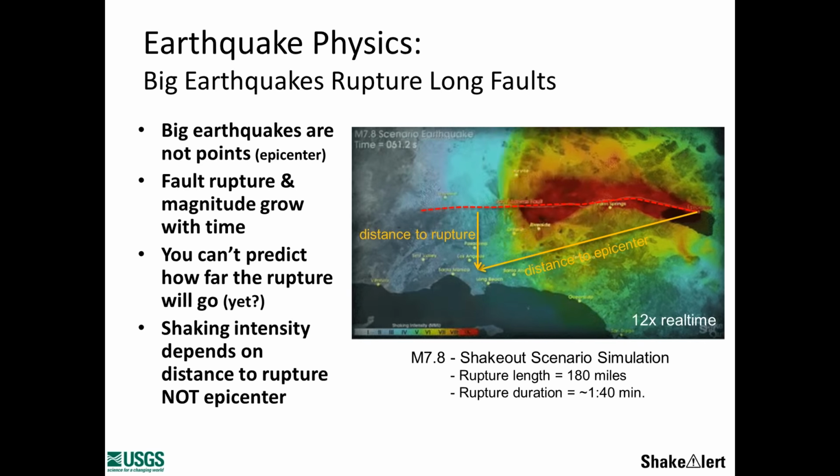And so alerting becomes a challenge there, and you must continue to monitor the earthquake rupture as it occurs and update the area that is likely to be affected very rapidly in order to get the fastest, most effective alerting. And then finally, note here that the rupture gets closer and closer to downtown Los Angeles, where those two yellow arrows converge. And the result is that it matters a lot more where the fault ends up and how close it gets to you than it does where the earthquake begins.